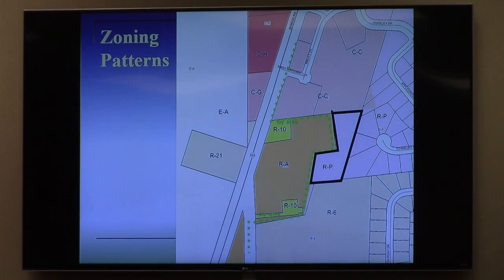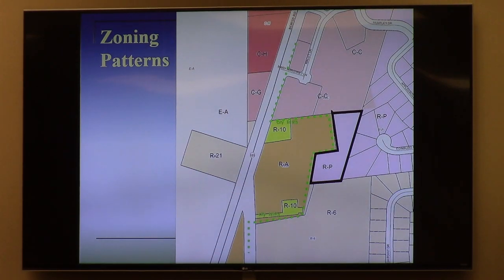Zoning map on the screen and in your packet shows the existing RP zoning that has existed on that property for 20 years or more since it was annexed. It was annexed as part of a parent parcel that included all of the Highland subdivision, which is the property behind it. However, this property was not developed as part of that subdivision. It's just considered a remnant leftover piece. As you can see, it's kind of irregularly shaped. The developers from back then left a corridor along Bemiss Road for future non-residential development. This would seem to be planned to be part of that.